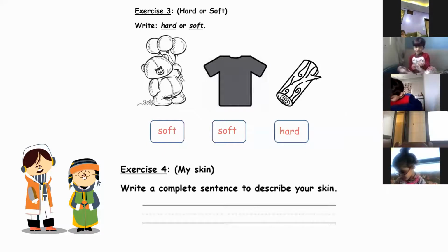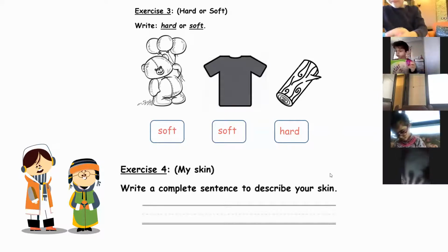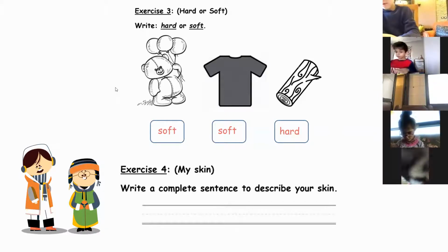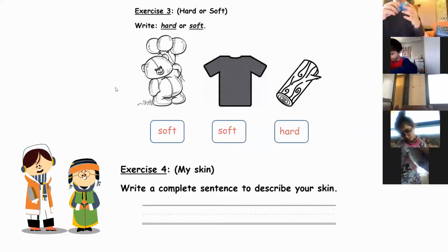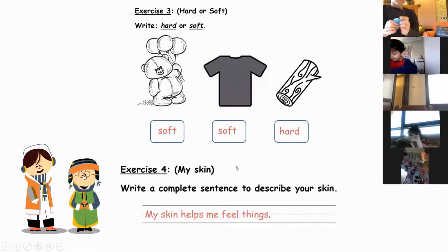Zane, any sentence describing your skin? My body can. My skin helps me heal. Heal, bravo. Okay, Ahmad. I wrote, my skin helps me feel things.